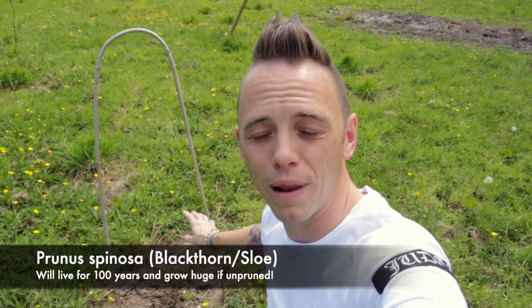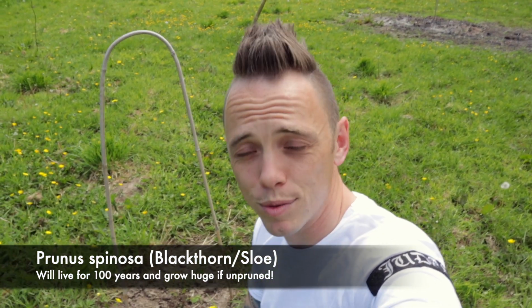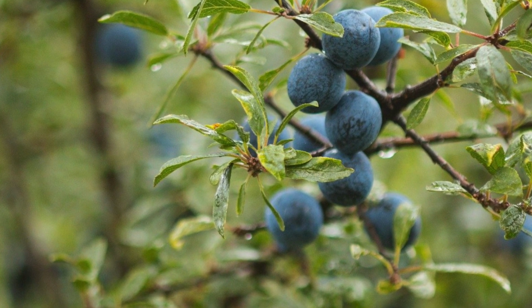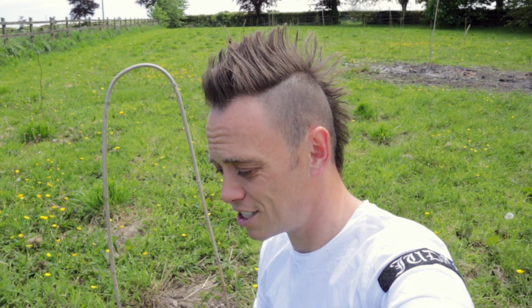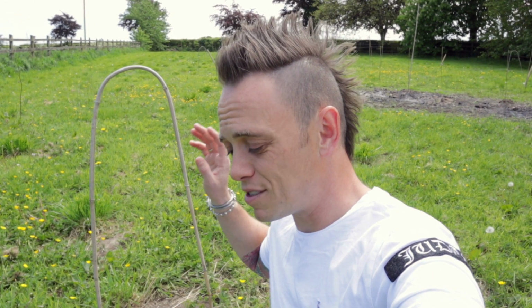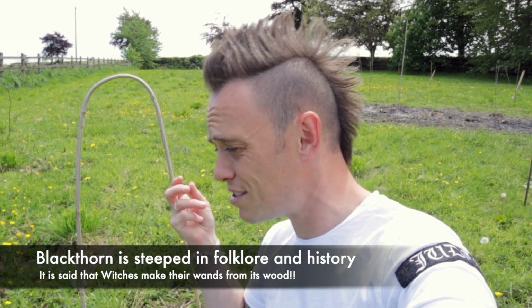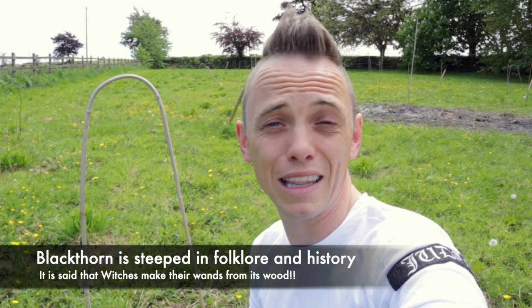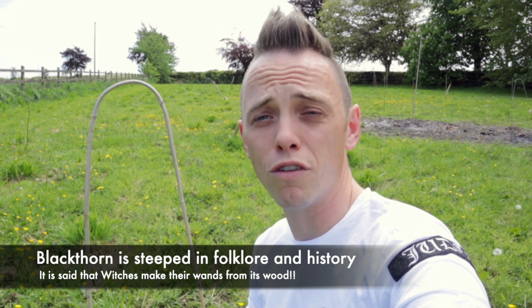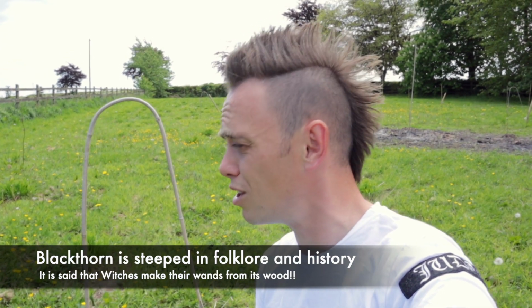Down here we've got a blackthorn, or Prunus spinosa, and it was one of the very first berry trees, or shrubs, that I ever planted years and years ago when I started to garden as a young child. Now the blackthorn has many different uses, it's got loads of stories, and in folklore it was used by witches and people in witchcraft to make wands out of. So it's got a really interesting story behind it. They can live for up to 100 years, so I really am planning for the future here. It will grow massive. It will get to about 7 meters tall over time.